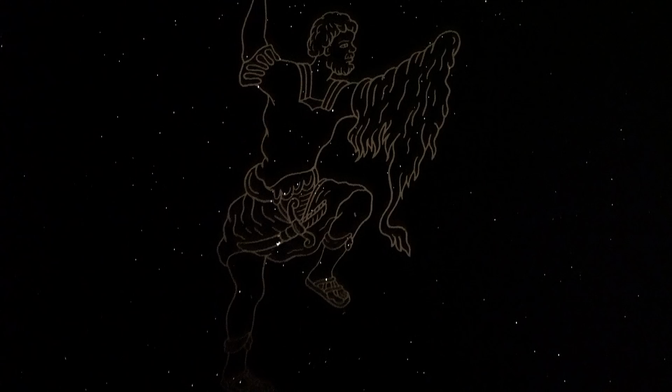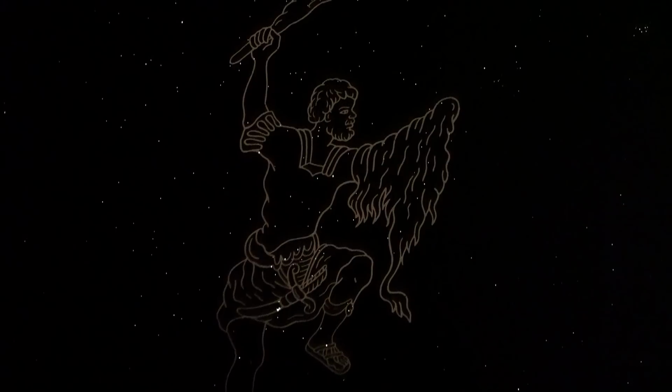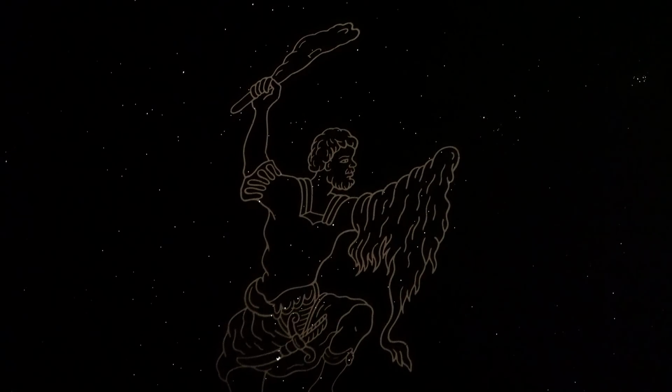Orion is one of the few star patterns that really does look like the character it is supposed to be. Above the stars marking his shoulders, his head is here, and in his right arm he is holding a wooden club, and over his left arm is draped the skin of an animal that he's killed. The 3 stars of the belt point down to Sirius, the brightest star in the night sky, a beautiful blue-white star.